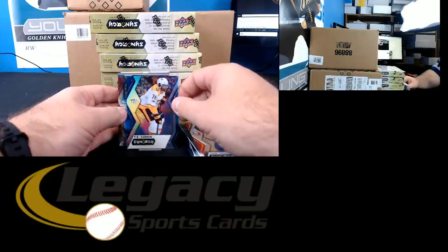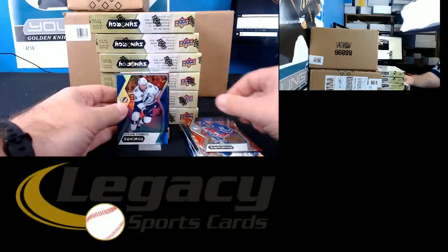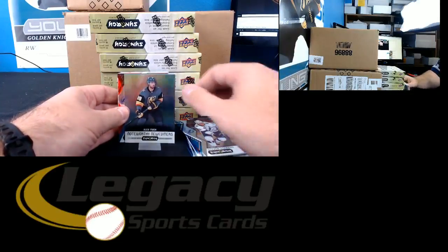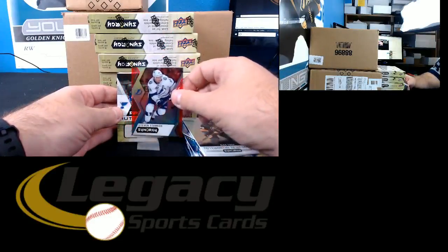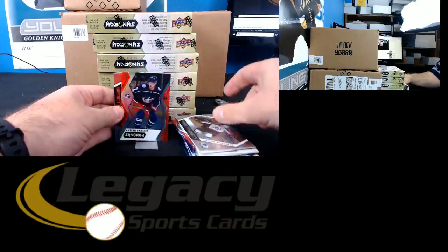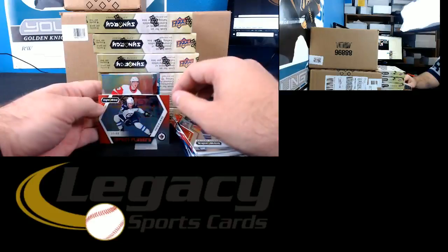PK Subban going to the Predators. Jack Eichel, Sabres. Mark Messier, Rangers. Stamkos, Lightning. Noteworthy newcomers, Alex Tuck. Steven Stamkos, Lightning. Going to the Blues, Tage Thompson, autograph. Nathan MacKinnon, Avalanche. Panarin, Columbus Blue Jackets. 27 of 56, Impact Players, Patrick Laine, going to Winnipeg.